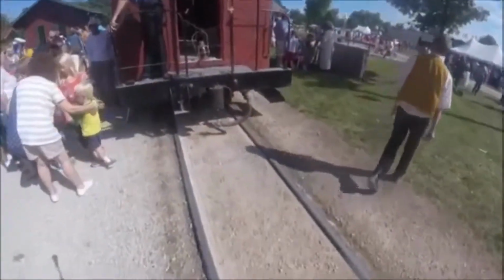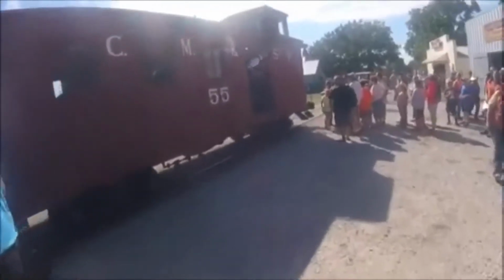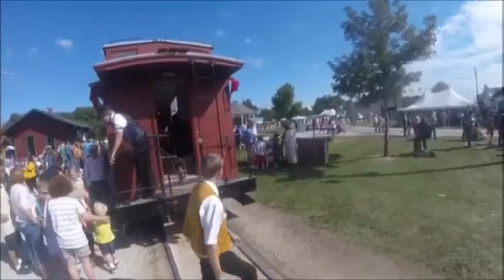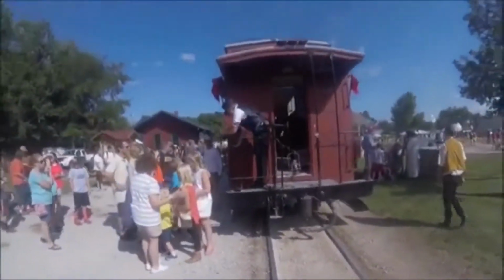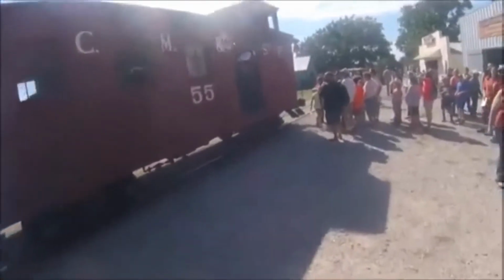Chicago, Milwaukee, and St. Paul 55 was built by Ohio Falls Car Company in Clarksville, Indiana, around 1880, and it served on the Bellevue and Cascade originally in northeast Iowa until the line closed around 1936. It was the railroad's only caboose.